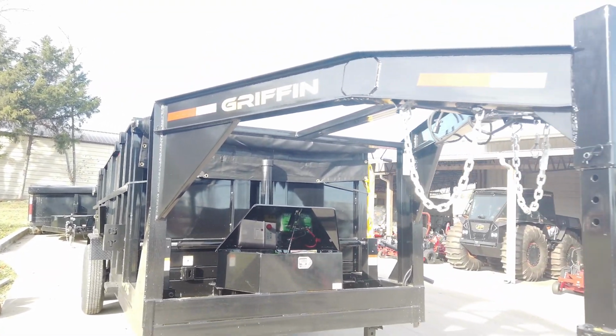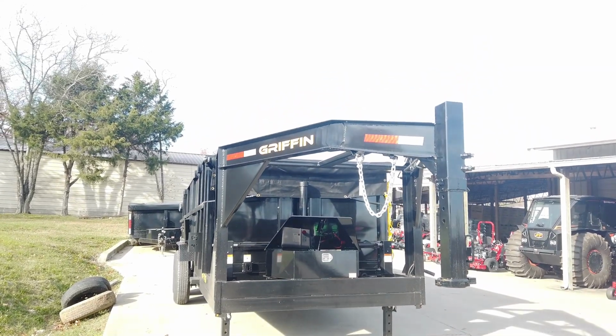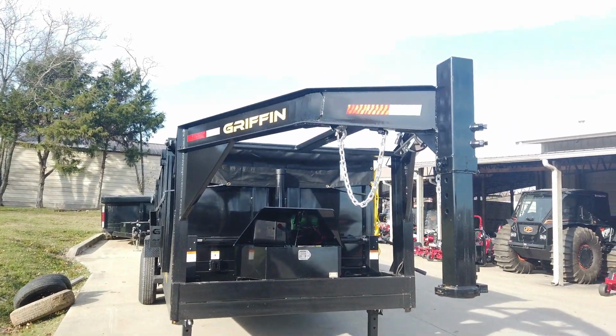Once again, this is the 7x16x4 Gooseneck Telly Dump with 7K axles.